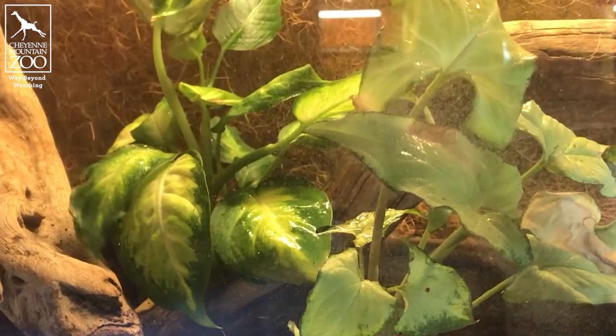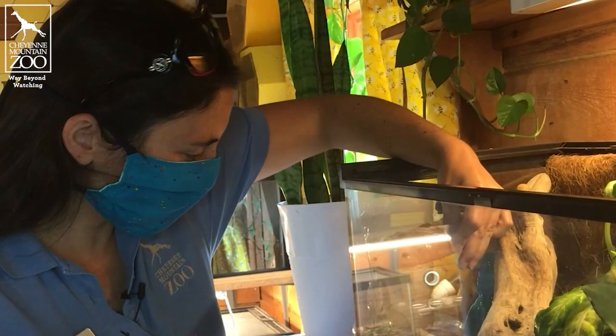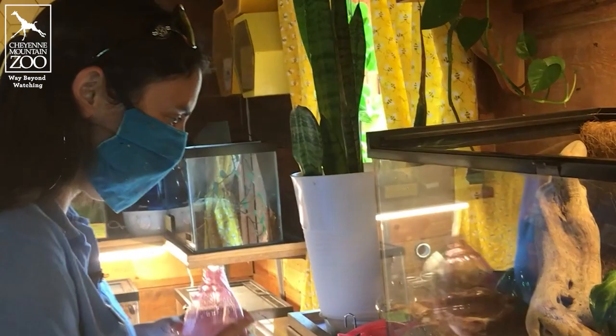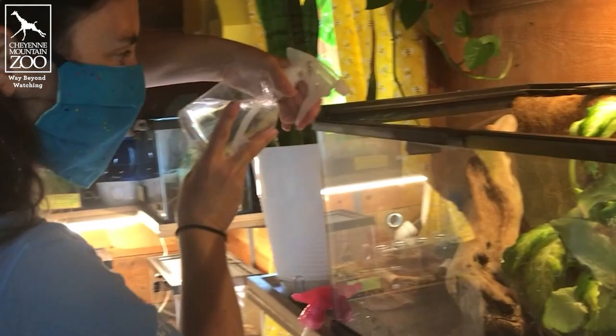Water. We actually use special water with our amphibians, and that's because amphibians have really sensitive skin. So this is frog water, which basically just means that it's been set out and allowed all the chemicals to evaporate out of it. And that way it doesn't hurt them. They're very, like I said, very sensitive to any chemicals or changes in their environment. So this is a way we help keep them safe and comfortable.